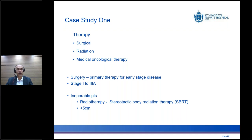Particularly with the very early stages, less than 5 centimeters, we can offer them stereotactic body radiation therapy, SBRT. This is a very focused form of radiation therapy. The results are good, but not quite as good as surgery at the moment. Obviously, it doesn't address the lymph nodes. It's just radiation therapy to that lesion. But nevertheless, if they're not operable, that's what we would do.